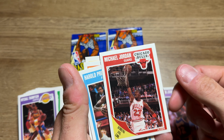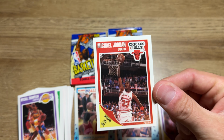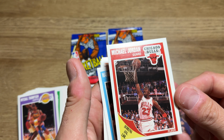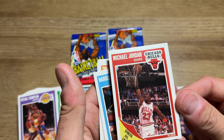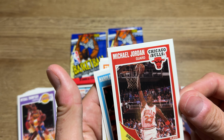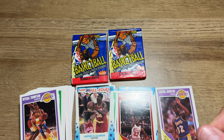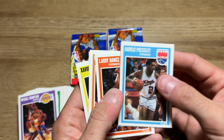You know, it's not going to get me the PSA 10, but I'm okay with that. I mean, it looks pretty good. It's probably an 8 or a 9. Its edges are tack sharp. Just the centering is not great, but very cool. I'm pumped, guys. This is awesome.